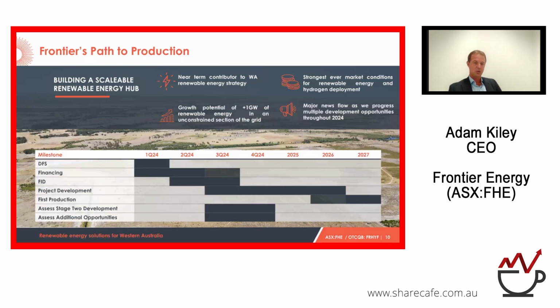So just to sum it all up, unfortunately, guys, I can't really go through a lot of the numbers on the DFS, but we're literally 2 to 3 weeks away from releasing that now. The second the DFS is announced, we're going to be working straight into debt financing mode. And we've already started work on that in the background. This is all working towards an FID decision, which is probably going to be about the middle of this year. And then project development is going to start afterwards, with first production targeted for the end of 2026 or otherwise early 2027.